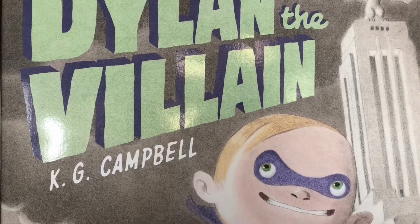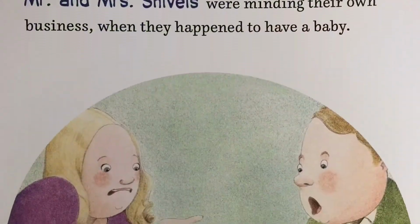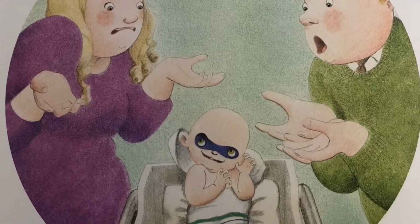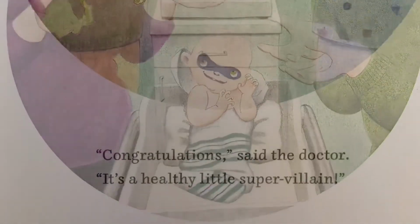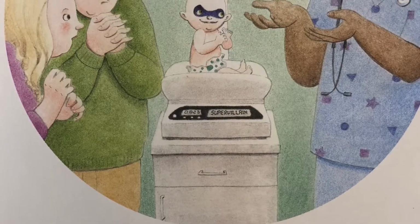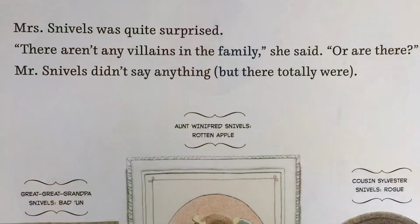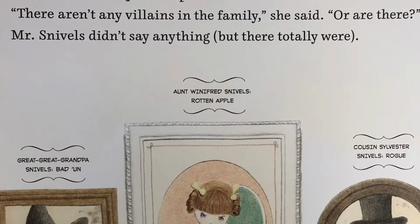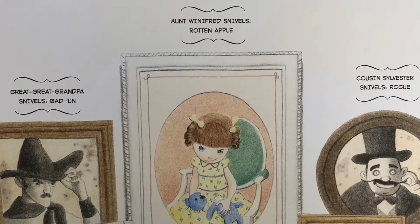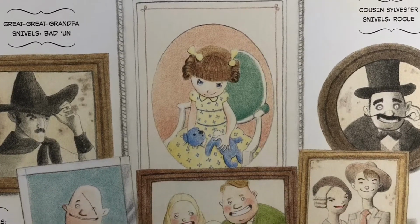Dylan the Villain by K.G. Campbell. Mr. and Mrs. Snivels were minding their own business when they happened to have a baby. "Congratulations," said the doctor. "It's a healthy little supervillain." Mrs. Snivels was quite surprised. "There aren't any villains in the family," she said. "Or are there?" Mr. Snivels didn't say anything, but there totally were.